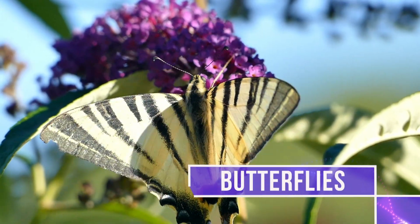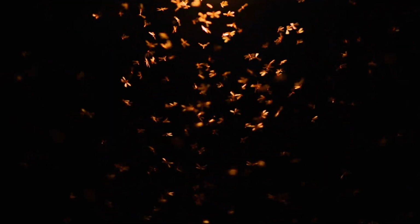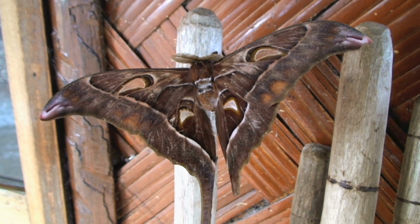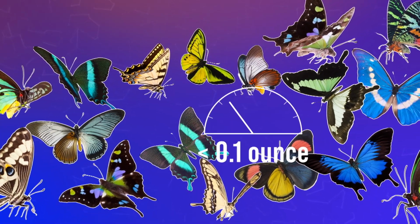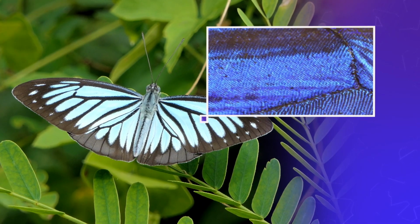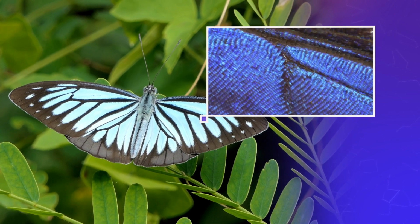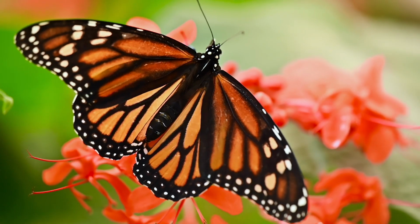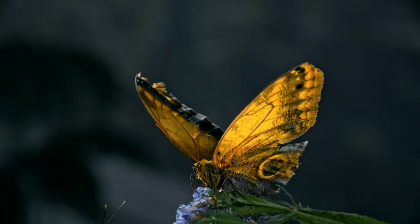Butterflies that flutter around during the day with brightly colored wings are easy to spot, but nocturnal butterflies, like moths, are actually much more abundant. They weigh just under 1/10 of an ounce and measure anywhere from 1 to 12 inches long. They differ from other invertebrate animals in that they possess scales on their wings and bodies, which come in a variety of colors and patterns. The wings of butterflies are quite large in relation to their body and include sensory bristles or hairs along the edges.